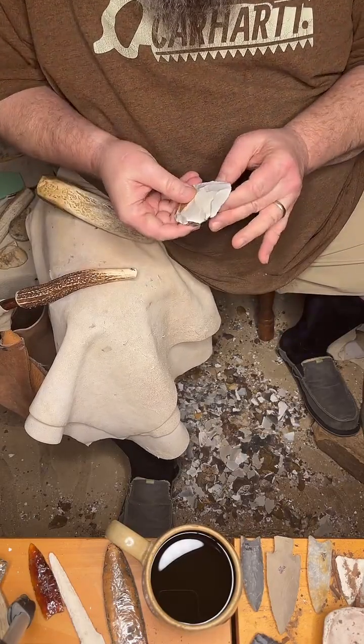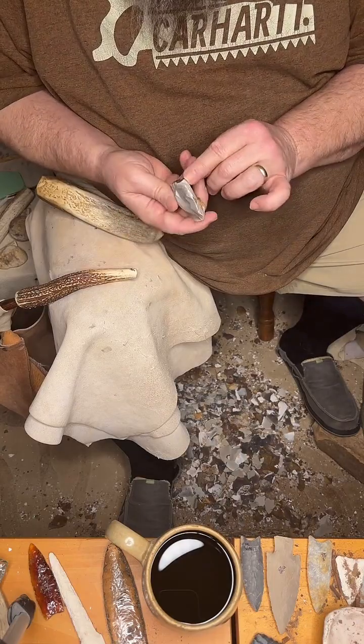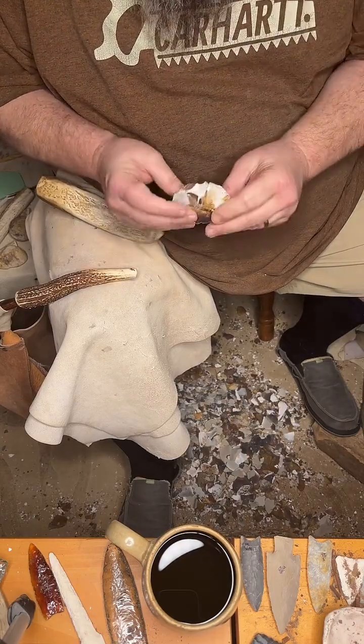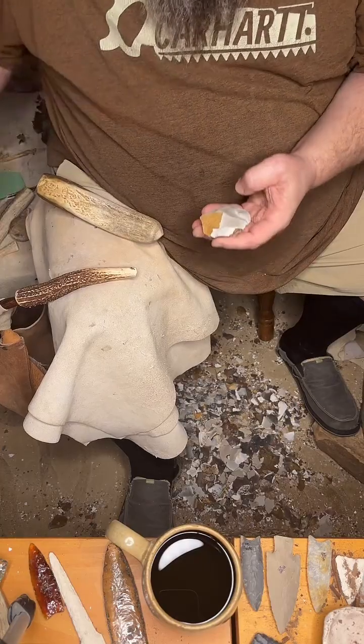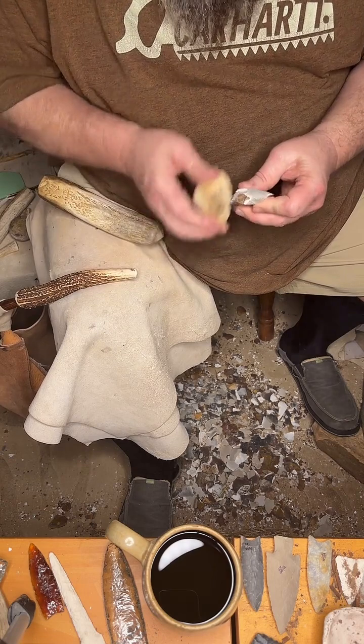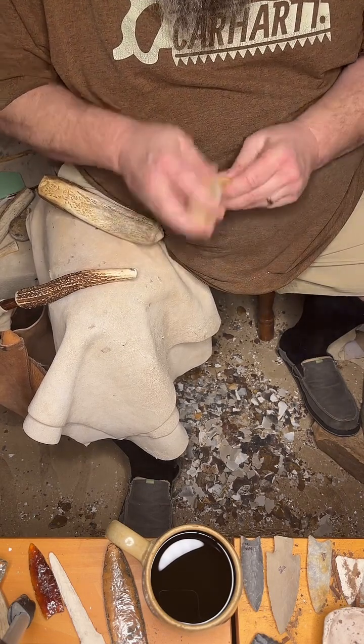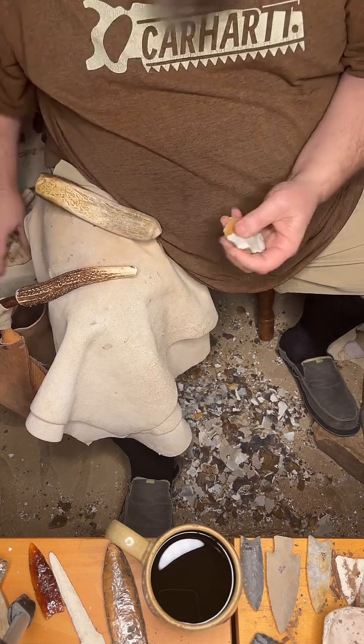Okay, there's that seam, and it looks like it carries on through, so we're probably going to lose the back end of this rock here. I was hoping that would hold together because this is such a nice clean piece of Burlington, if I could get it to stay together.